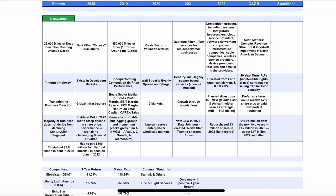It signaled a challenging financial situation. And I know I've already said it too many times, but there's a reason that the shares are trading where they're trading. They did in 2022 have to pay $300 million to fully fund the shortfall in their pension plan. So something to look forward to.